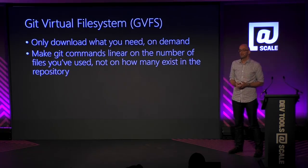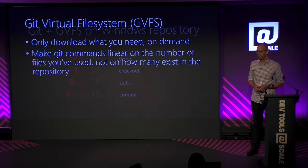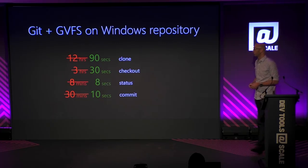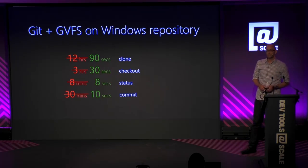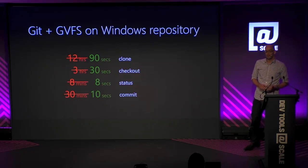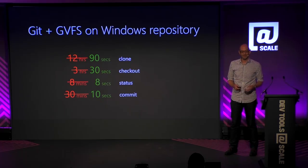So that's the idea behind GVFS. It was rather experimental. Again, 4 months ago, we started bringing people in, and we were really happy with the results. We got clone down from 12 hours and then failing to 90 seconds and actually succeeding. Checkout takes 30 seconds, status takes 8 seconds, down from 8 minutes, and adding a file and committing it, 10 seconds. How did we do this? Well, lots of magic.